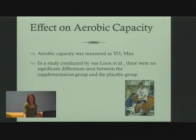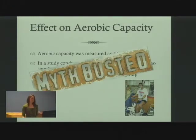positively with creatine supplementation. So this group, Van Loon and his colleagues, were interested in whether or not there's an increase in aerobic capacity. And they measured this using VO2 max. And what they found is that there were no significant differences in VO2 max, and they actually carried this study out over 42 days. So they continued the supplementation, albeit at a little bit lower dose. I'll get to it on the next slide. But over 42 days, they tested people periodically, found no increase in VO2 max. So that's kind of indicating that if you're a strictly aerobic competitor, creatine is probably not going to help you. So, myth busted there.